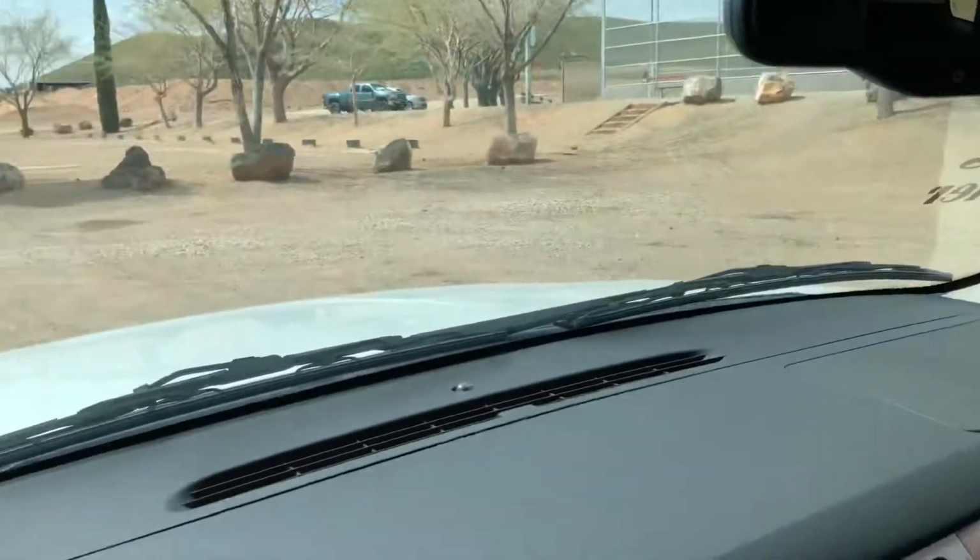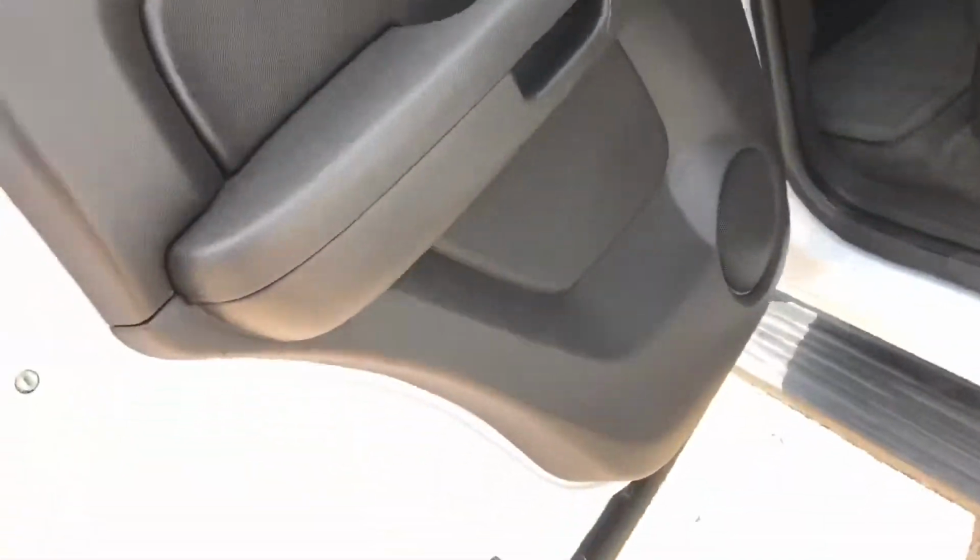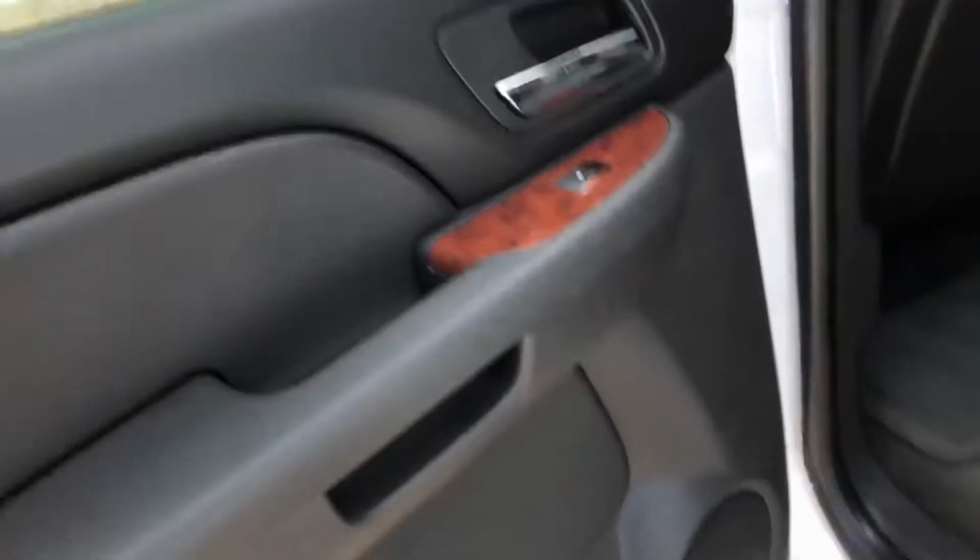The dash is in really good shape, no cracks. Headliner is nice and clean. Got rear air, rear heat. We're going to take a look at the rest of it there as well. Only got one hand to use, so some of these features might be hard to pull up, but in the back, doors are nice. Seats do fold down on one and both sides.